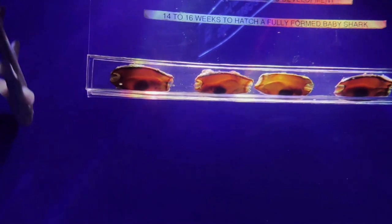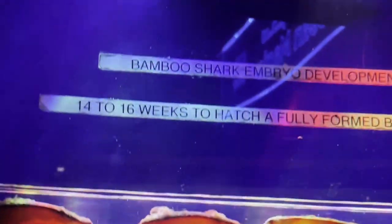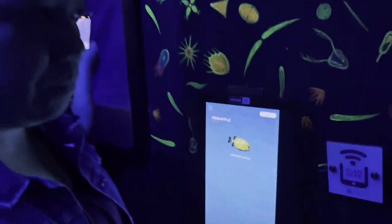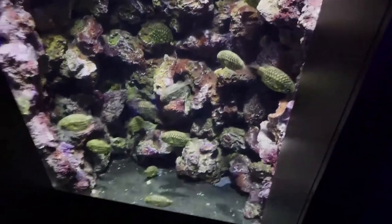Magic! Look at those embryos! What the? It's a baby shark! Baby shark. It's pulsing. For me, 16 years ago, a fully formed baby. It's so trippy. It's moving. Look, pineapple fish. Wow. They look like pineapple.